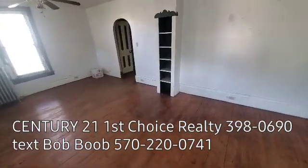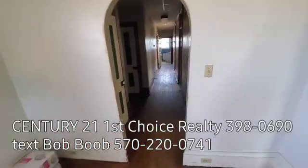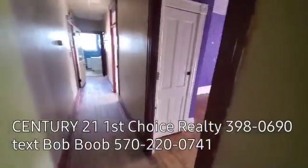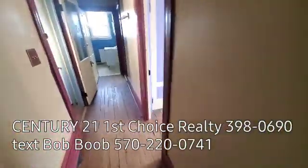So again, 3 units, 2 of them are 3-bedrooms, 1 of them's a 1-bedroom, or you could just use the whole house as a big 7-bedroom place. Really just up to you how you would want to do it and what your situation is. Guys, I think I've shown you everything.